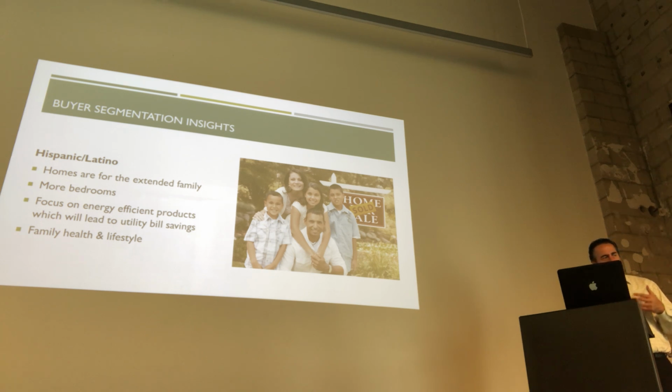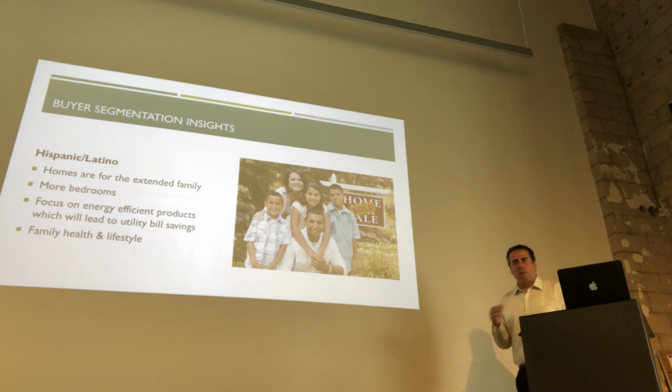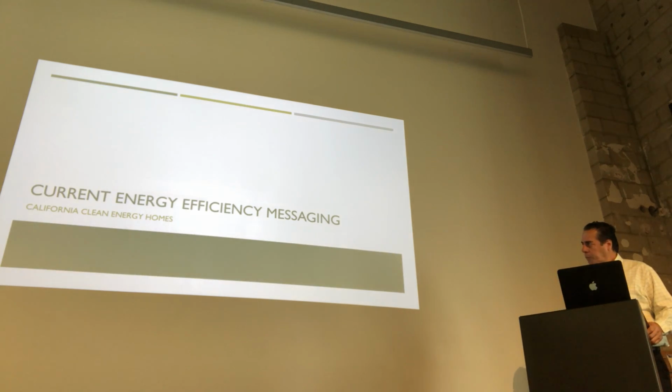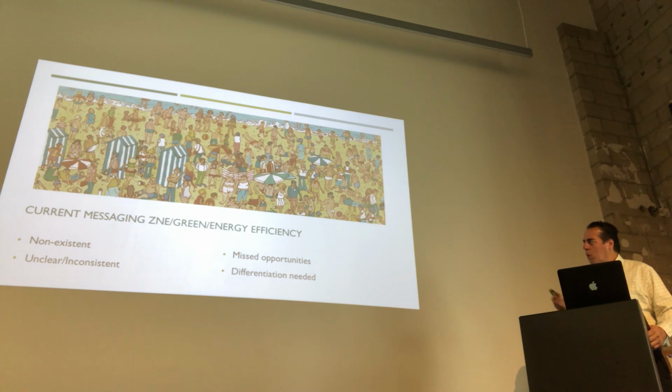And one of the things that we encourage you to do, and I'm not an architect, but from the advertising perspective, we're very driven by insight. It's not like some people think, hey, this is a cool idea and we should promote it. No, the cool idea comes from a deep dive to identify the insight. This is a big insight: Latino families are larger than other families. So if you're trying to sell homes in, say, Downey, you're going to want to make sure you have more bedrooms in those homes versus another area. Again, driven by insight. Now, we're going to look at messaging.